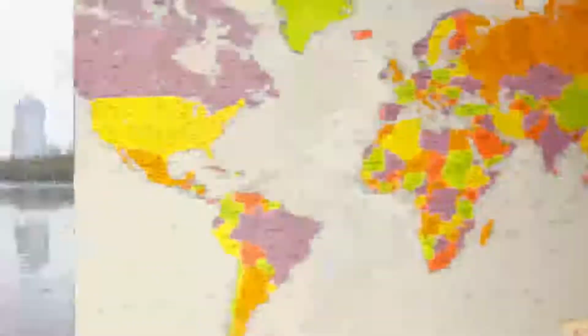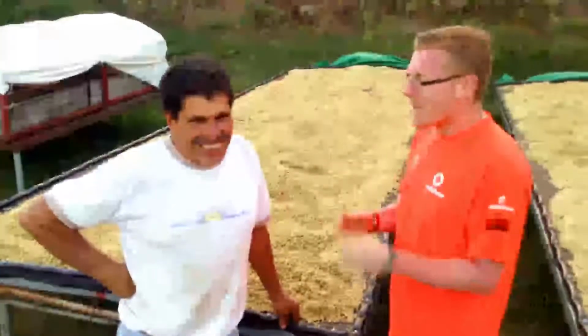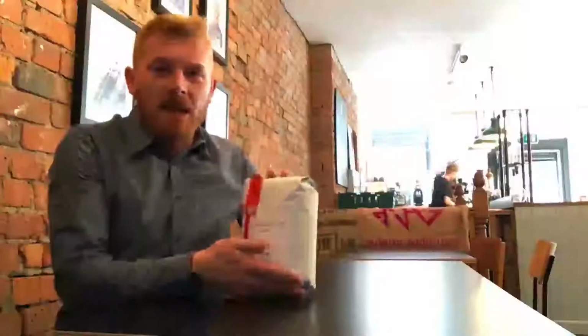This week we're off to my good friend Francisco's farm in the country of Costa Rica. My name is Steve Layton, and I travel the world finding amazing and delicious coffee for you to drink at home. Some make coffee difficult to understand and complicated, but here it's my job to make it easy and fun and tell you what's in my mug.